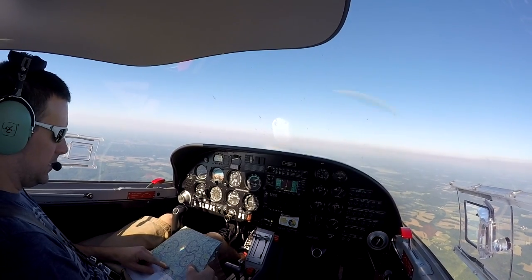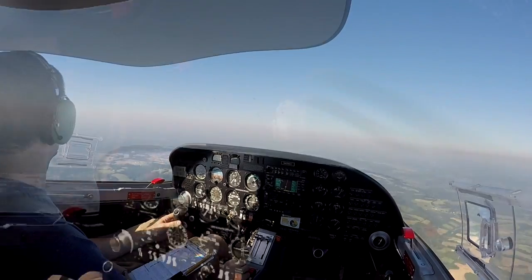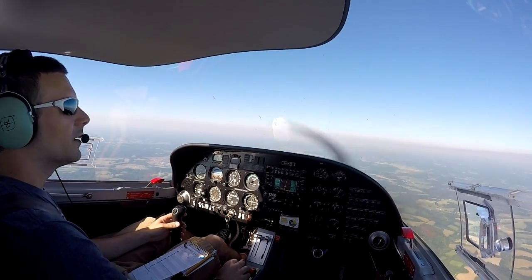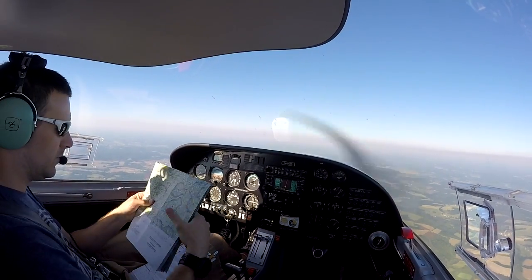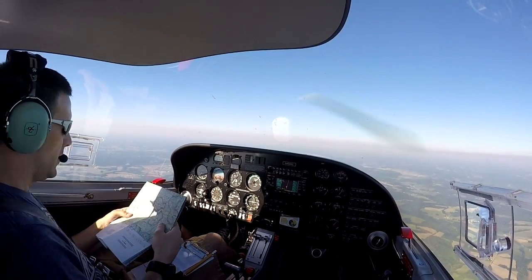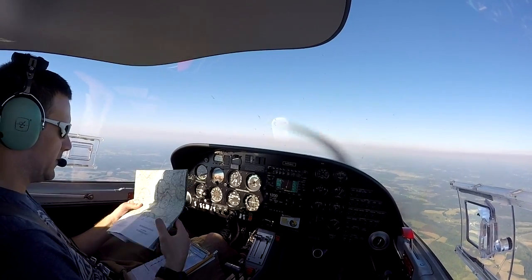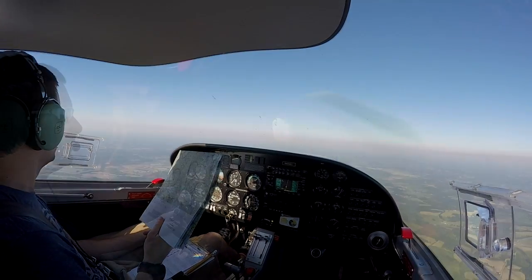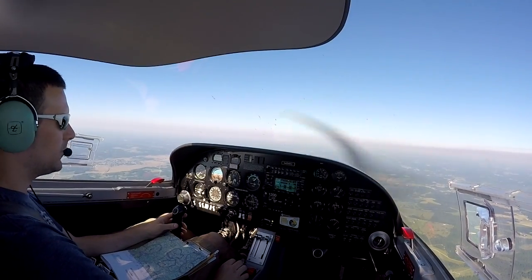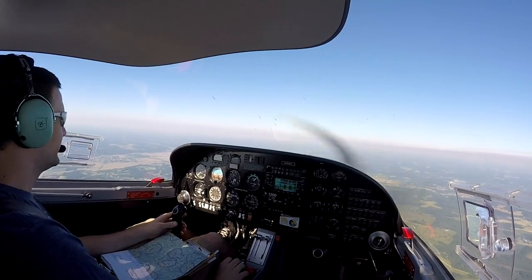There's Dresden, Ohio here to my left. Yeah, it's really clearing up out here. Beautiful, beautiful. Alright, so my next checkpoint is just off to my left, the Route 16 crossing with some railroad tracks. We'll see if we can pick up the AWOS for Newark Heath. Altitude 1,800.